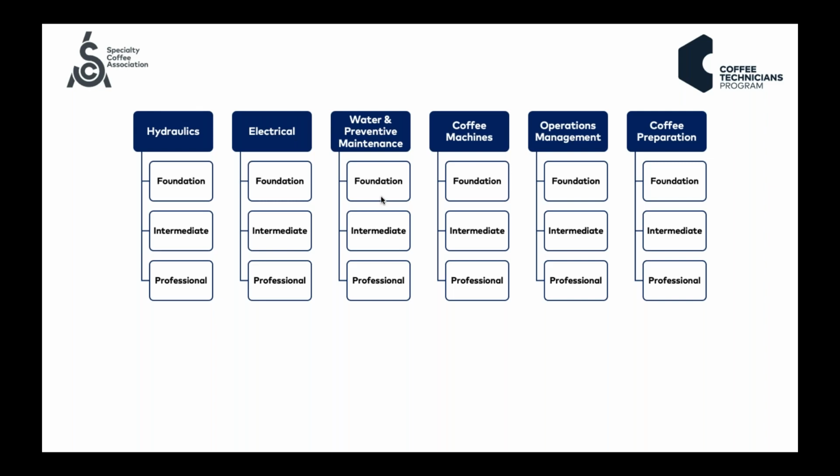The nature of this particular discipline doesn't divide up that nicely. It makes a lot of sense for this program to have more cross-module prerequisites. Take hydraulics and electrical. So much at the higher levels of this involves digging in and dealing with components that aren't just hydraulic or electrical, they're electromechanical, right? So there's some crossover. You're not going to be able to do high-level troubleshooting of hydraulics without understanding the electrical components of those things. Also, those who are qualified to talk about hydraulics are also going to be qualified to talk about electrical. Water and preventive maintenance, all those things are really closely tied together.